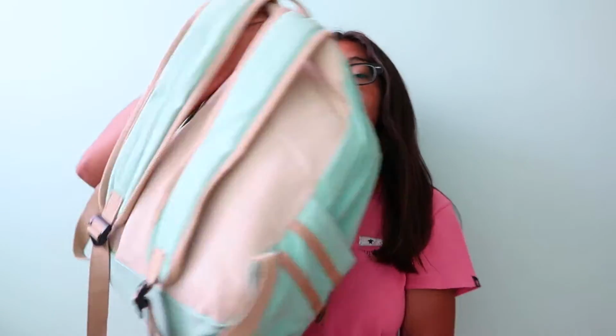And then the last thing in this pocket is this bag, and it has all my period supplies, and I keep that in there for obvious reasons. So that's really it in the first pocket. And then these little side pockets, I don't keep anything inside of those.